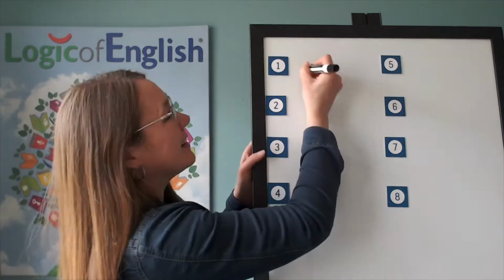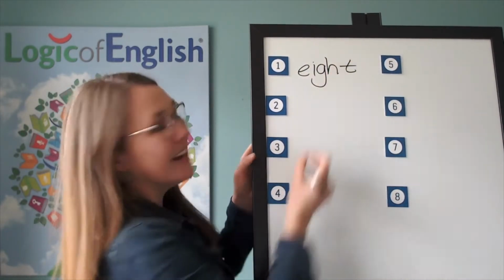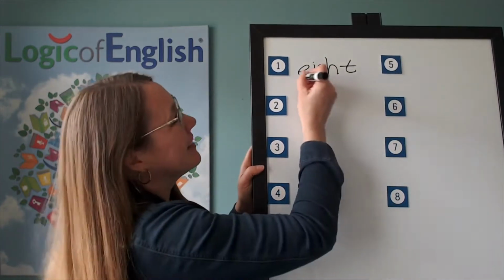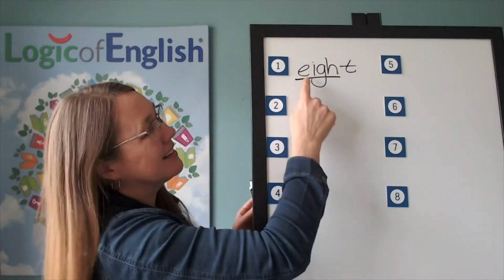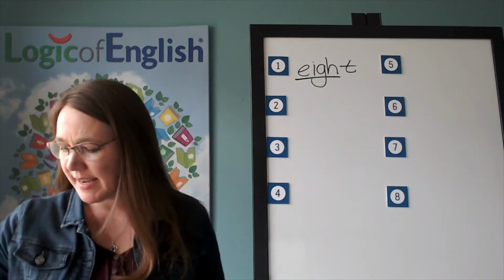Excellent. Now help me to write it. A. T. How will we mark it? We'll underline the A. Let's read it. Eight. The next word is eighteen.